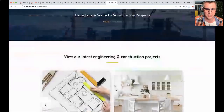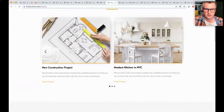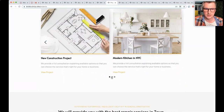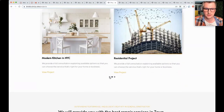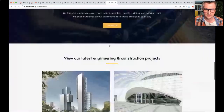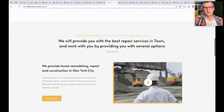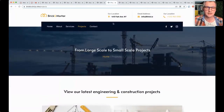This is the projects page. Okay, the projects page, and we've put a slider here. Nice. Cool. Let's go to the next one.